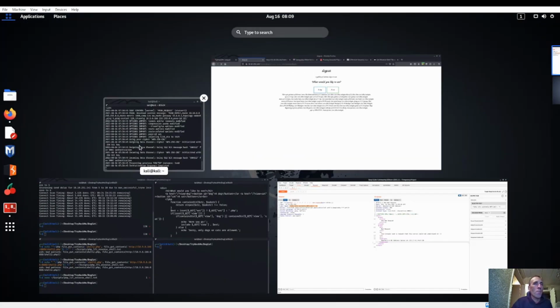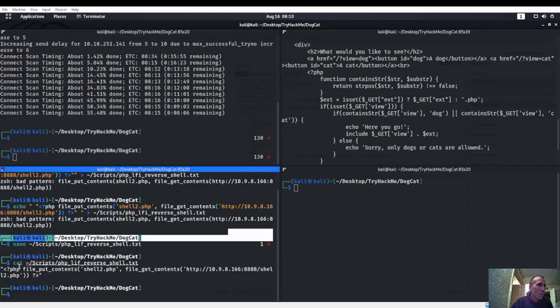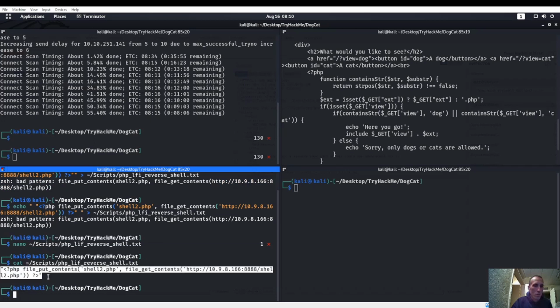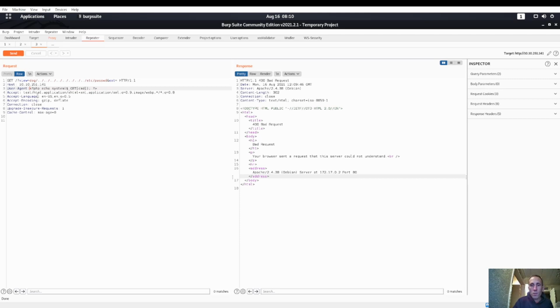That's okay. Let's go ahead and cat that scripts PHP LFI PHP command. Actually, I like right there, command execution in there. Okay, and we took this whole thing. I wonder if I actually have to do something like this on here. Let's try something like this. Whoopsie daisy. Control Z. There we go. Let's send that off and see. Okay. Nope.